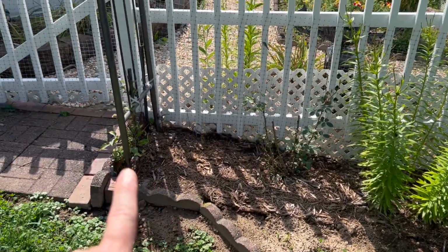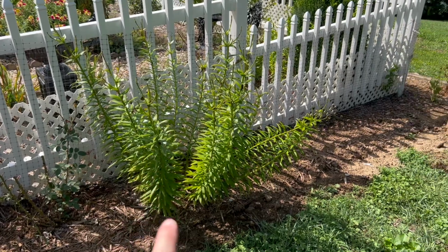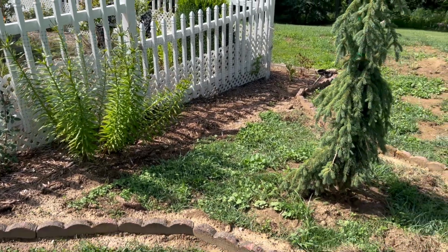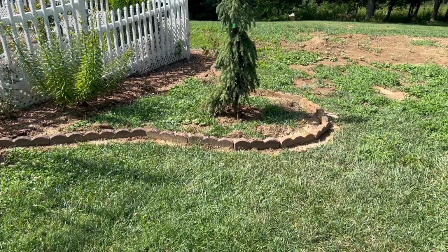I left the clematis here. There was a rose here that may get moved. These lilies may get moved still. It's just kind of a holding spot right now, but this is the pattern that it's going to take on. I've not gotten anything done.